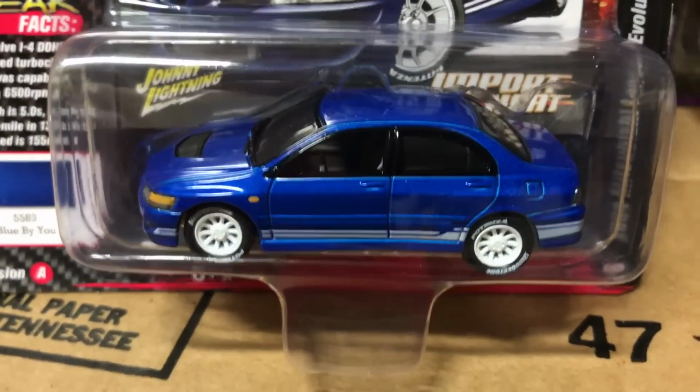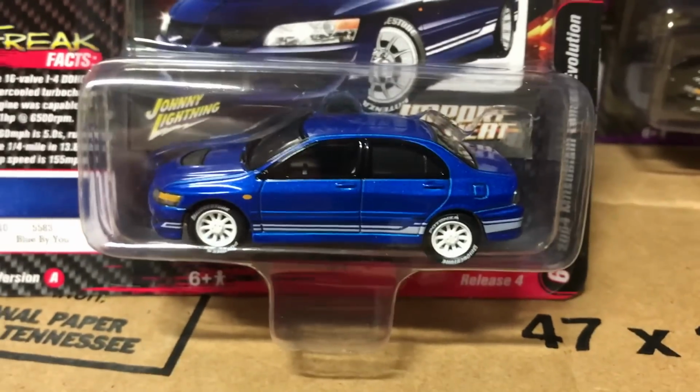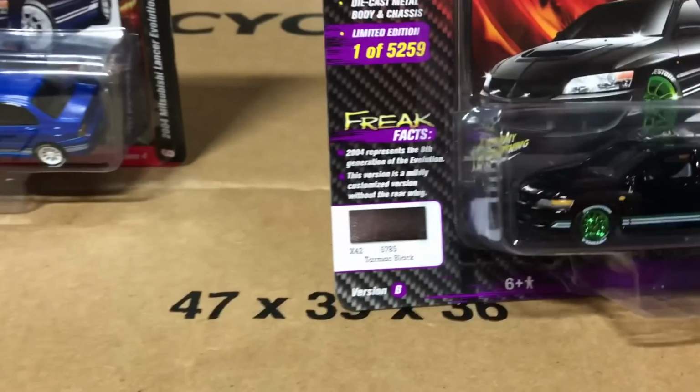The first variation here is in blue. Got white wheels. It's got Bridgestone Potenza white letter tires. Some white details along the bottom there. Super cool looking and a great casting for that we haven't done in a while.